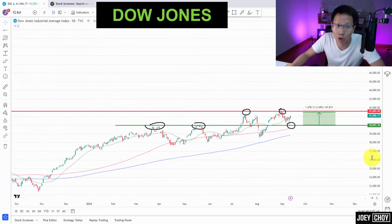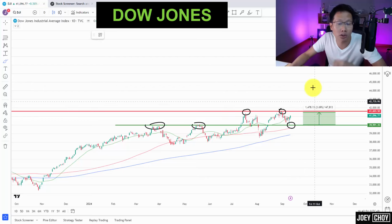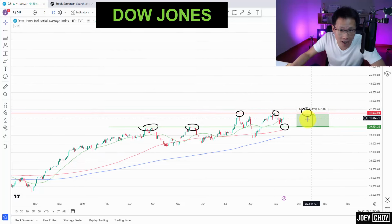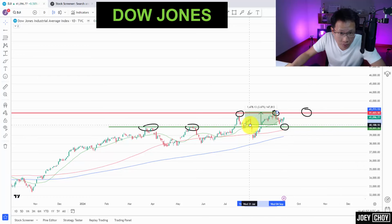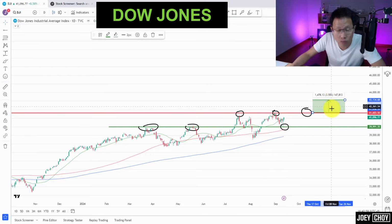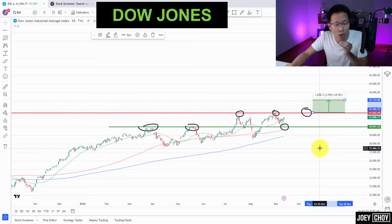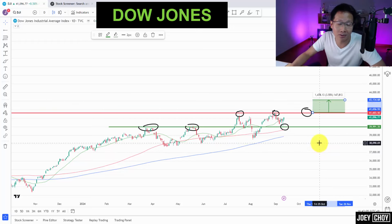I think it looks good. That's where the short-term trend will turn up even more. If we break this level, upside targets can be revised, maybe from here based on this range, right? Maybe all the way up to 43 to maybe even 44,000. So looks pretty bullish. We are looking for the break of that 41,600.